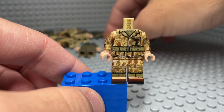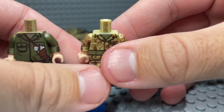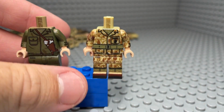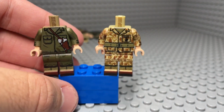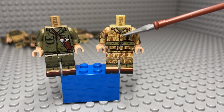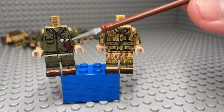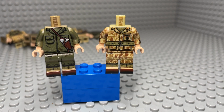And then finally, we have what I believe we can consider some crew figures. So at least on the right in the camouflage, that guy is definitely crew. And on the left, we can consider him kind of like the crew on a vehicle, like a tank or something like that. So obviously different. This guy has a belt and just his normal uniform and some pockets, as you can see. And then this guy has a holster with a pistol.